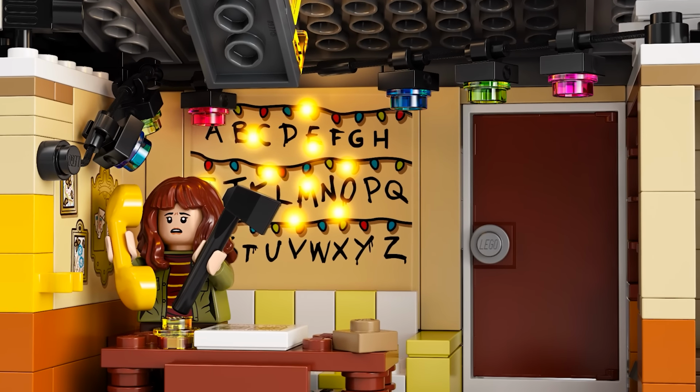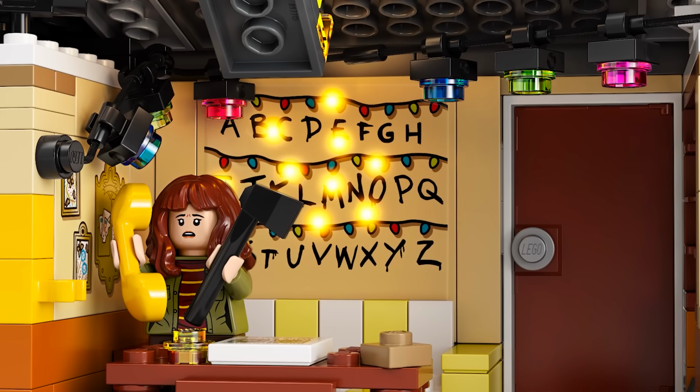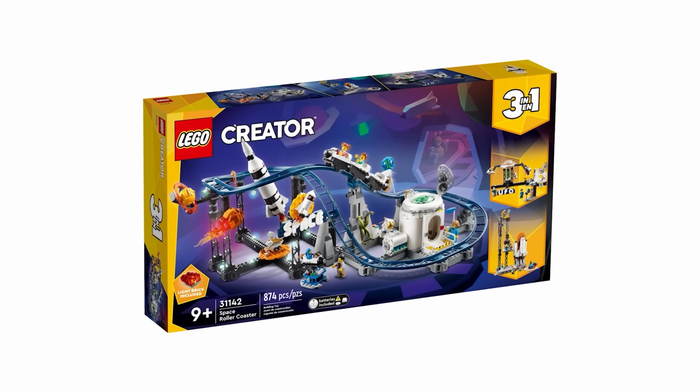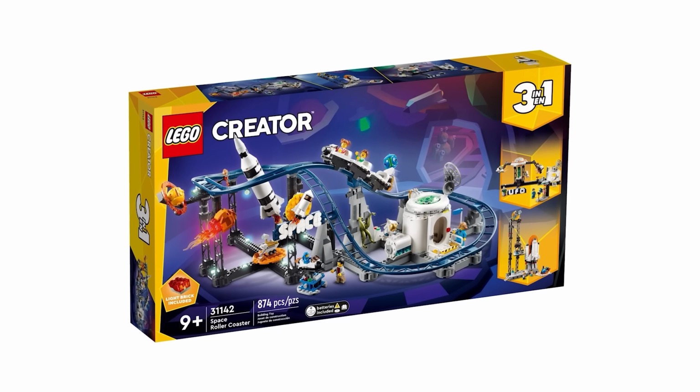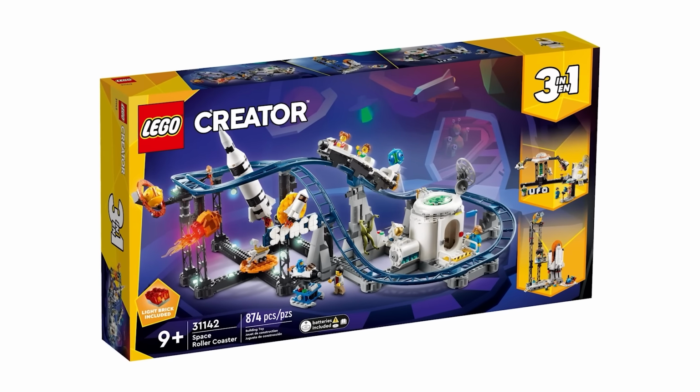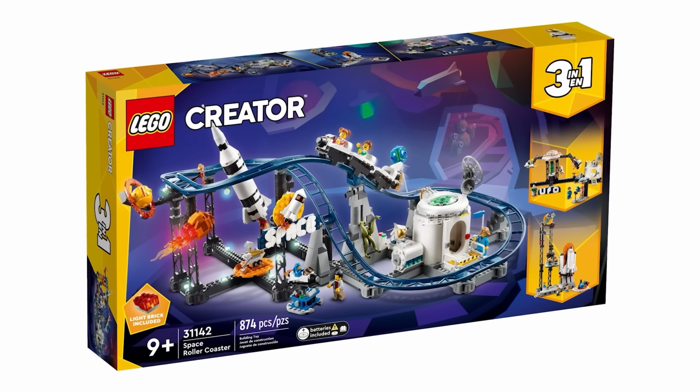This is a fantastic use of LEGO's light bricks, and LEGO doesn't seem to be showing any signs of slowing down. In 2023, they released the super fun Space Roller Coaster, marking the first 3-in-1 set to get a light brick in 4 years, which can be used to give the various engines a little glow.